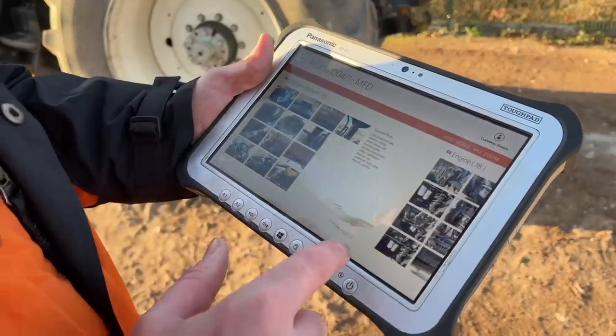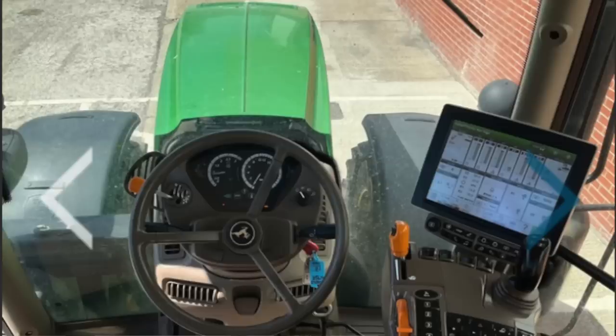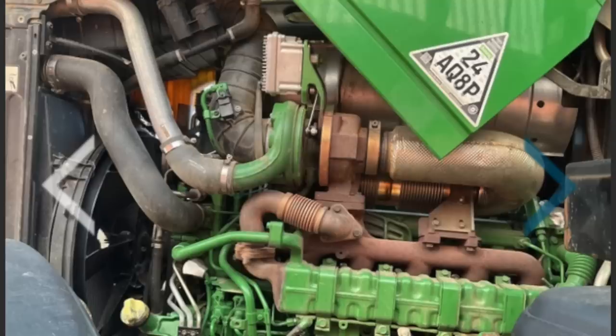It is rigorous, isn't it? I mean, literally over 100 photos I've seen on some machinery. Videos. Yeah, pickup hitch works and lights work and this works. They try everything, yep. And if there's something not working, we'll highlight that as well. So again, the buyers know.